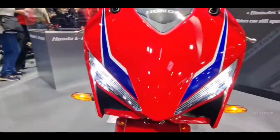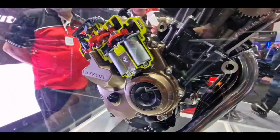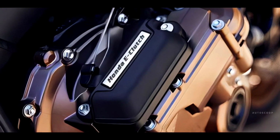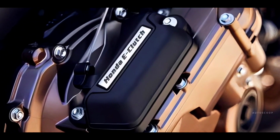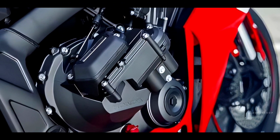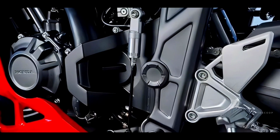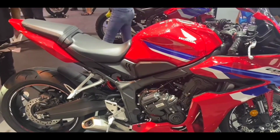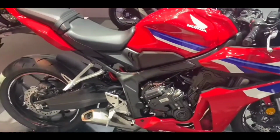In addition to that, the system will allow the rider to disengage automatically when the bike comes to a stop, saving a stall. It's also worth noting that the system can be overridden, allowing the rider full control and conventional operation. The system also features sensitivity presets which will allow the rider to tune how the E-Clutch behaves with hard, medium, and soft settings available.